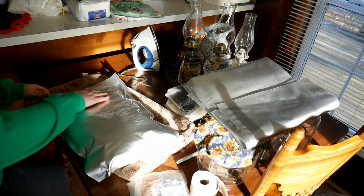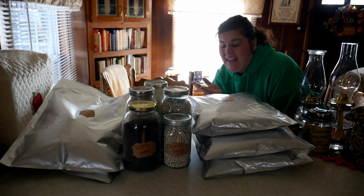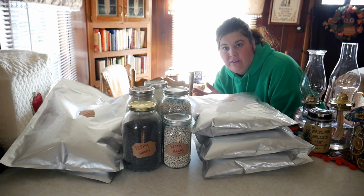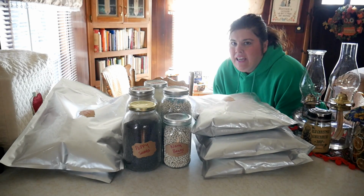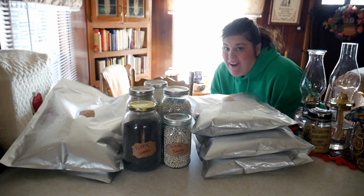Now we're going to go ahead, lay the bags flat, and we're going to iron the top of them to seal them. Here you go, everybody. Doesn't it look so much different since everything is packaged up so nicely? This will last me 1 to 2 years if it's packaged this way. So next time you go to your food bank or your food pantry, take a look and see if you can find something that you can store for long term. And I'm telling you, you will never regret it.